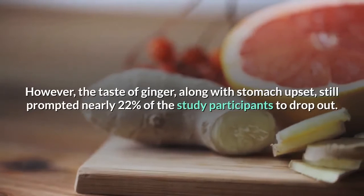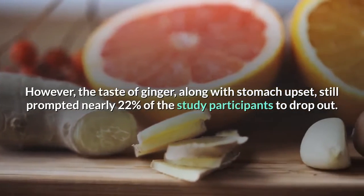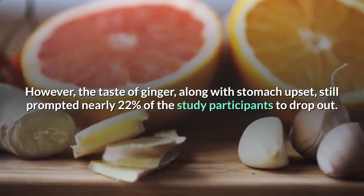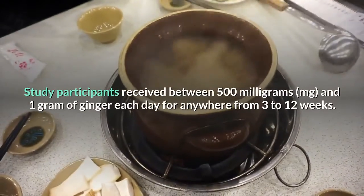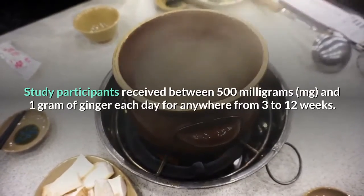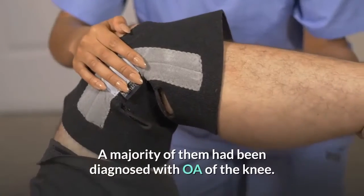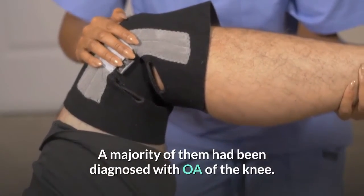However, the taste of ginger, along with stomach upset, still prompted nearly 22% of the study participants to drop out. Study participants received between 500 milligrams (mg) and 1 gram of ginger each day for anywhere from 3 to 12 weeks. A majority of them had been diagnosed with OA of the knee.